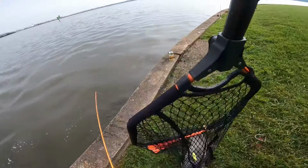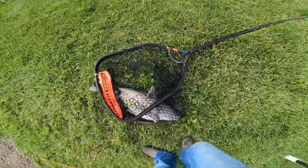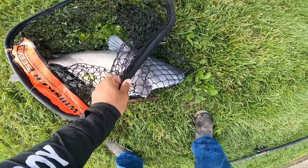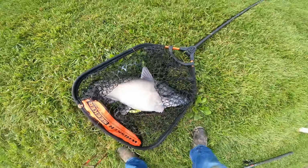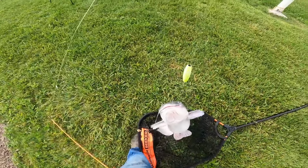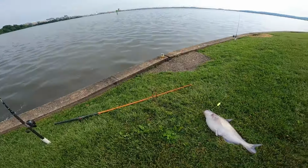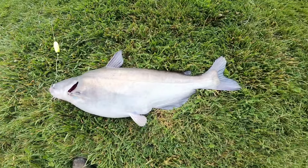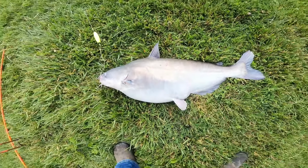Oh, that's a solid one right there. Look at that. First fish of the morning. It's a nice blue. Look how wide he is. Oh yeah. Solid fish. Look how thick it is. Holy moly.